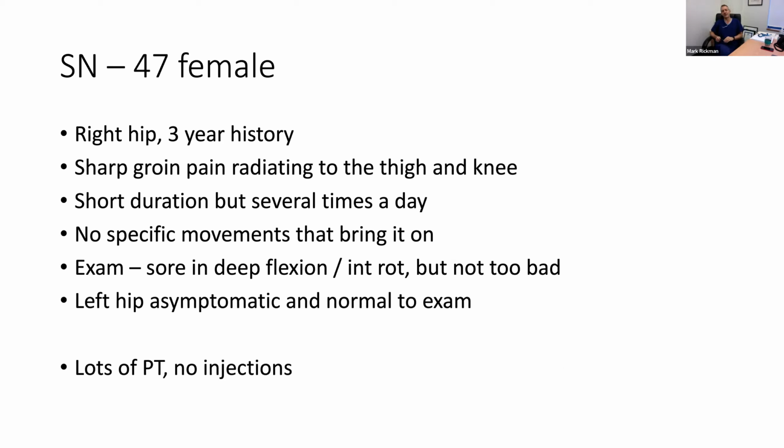So 3-year history of typical groin pain. In her, it was just certain times through the day, it just kept happening. It wasn't really specific movement. She was just describing every now and again, it would just catch and be really sore. It lasts for not very long, a few minutes, and then it would go. But it just kept happening and happening and happening. But clinically, she was typically, as I ever saw, in deep flexion and impingement signs. Her other hip was at that time asymptomatic, but she became symptomatic on the other side pretty shortly after I first met her. And she'd had lots of physiotherapy, no injections.